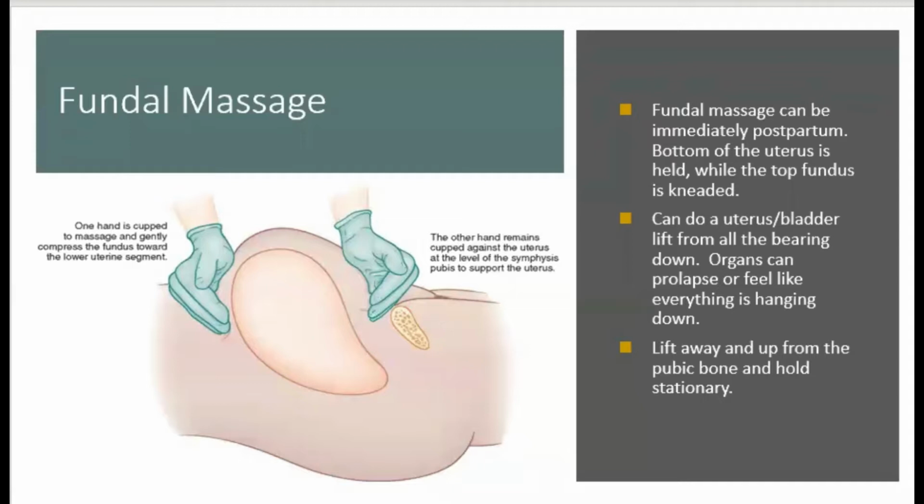This is done by the nurses generally, and they'll hold the bottom of the uterus right above the pubic bone and wedge their hand in there while the top hand will push down on the fundus, which is the top part of the uterus, and knead that away and try to get it back down to like the size of an apple, how it used to be.